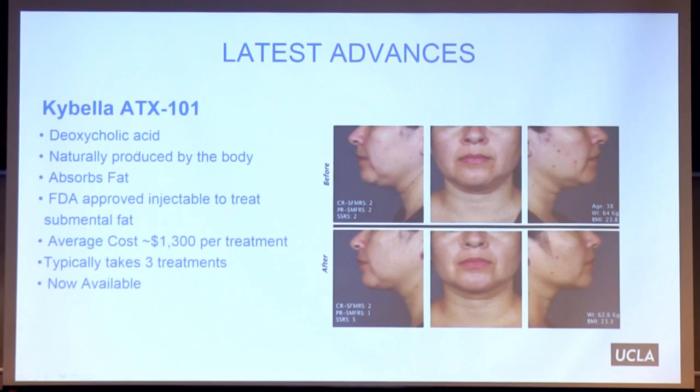So Kybella, has anyone heard of that? This is an injectable fat dissolvent. I was talking about adding fat, now I'm talking about taking it away. It's actually deoxycholic acid, which is found in your bile acid, which dissolves fat in your intestines. So they kind of isolate it. It was actually developed at UCLA by one of the doctors there, and it works pretty well.